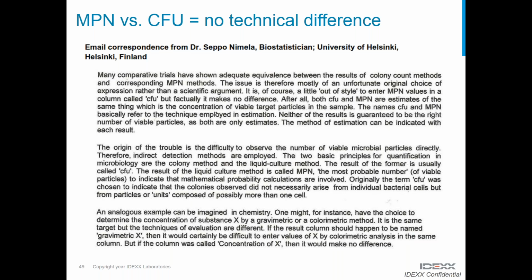The fact is that most probable number is a well-accepted mathematical algorithm that's been around for a long, long time. And in all of our studies, whenever we do a comparison from a plate count to the Quanti-Tray, for example with a spiking study where you take a controlled introduction of a strain, put it into the Quanti-Tray and drop it on a spread plate, and you measure the quantification of one against the other, they come out basically the same. So there's no functional difference.